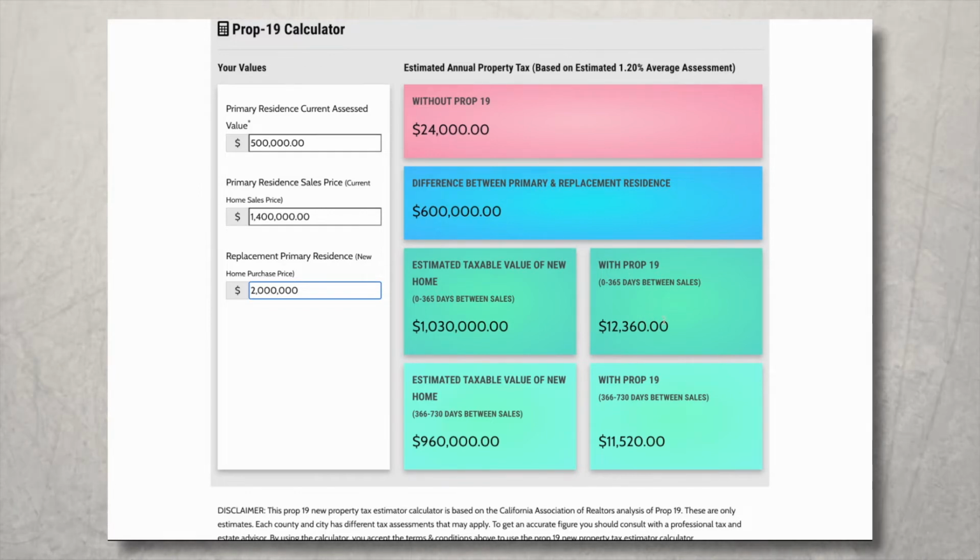It'd be $12,360 versus $24,000. Wow. You save nearly $12,000, nearly double is the savings. So huge from that standpoint. Down here is if you elect to buy it in year 2, it's a little bit less on your taxable value as well as your property tax as well.